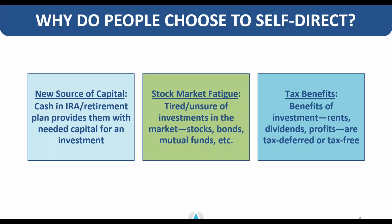The stock market fatigue, so people that have retirement accounts that are in those publicly traded assets like stocks, bonds, mutual funds, or with a fiduciary or a financial advisor, just not seeing the returns they want to, or are not as happy with the fluctuation, the upturns and downturns of that market. Just getting out of that, whether it's diversifying or full force switching over to self-direction, that's another major reason we see people switching over. And then finally, the tax benefit.